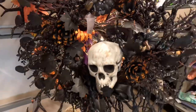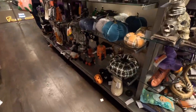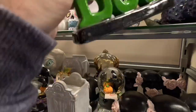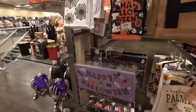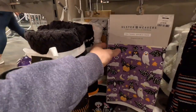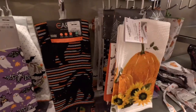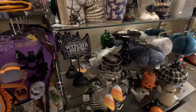Cool little black wreath. Little boo sign, $4.99. Got some tea towels, $9.99. That's really nice, little pumpkin. There's oven mitts down here. Witch's brew.